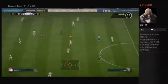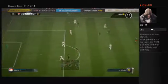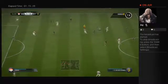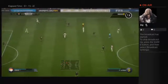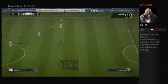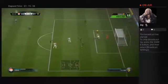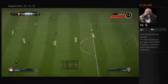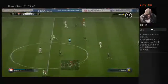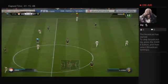He's coming forward with some danger. That passing is top class. Good challenge here. The break is definitely on. Gonna try his luck. Great stop. The decision is a throw. It was a fair tackle.